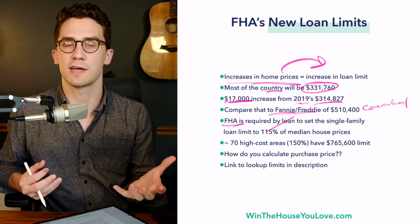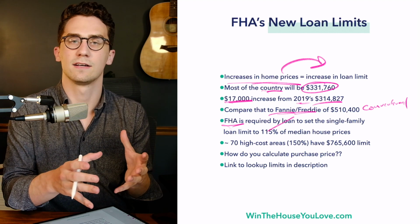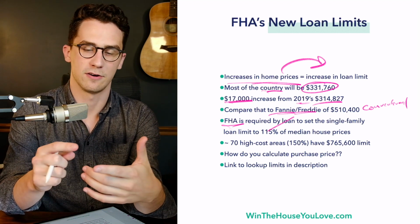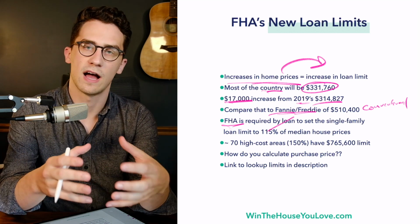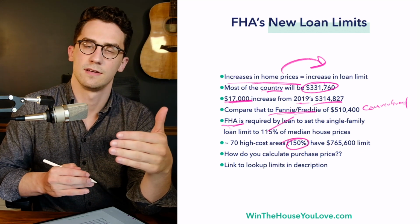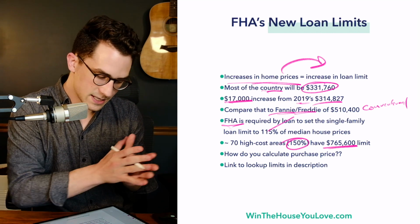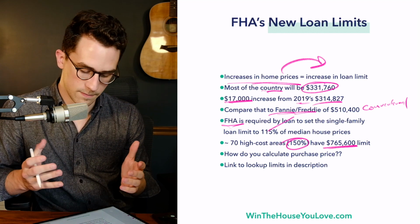FHA recognizes that not all counties are the same. For instance, you have high cost counties, and there's about 70 classified as high cost counties. And these are where home values are a lot more expensive than in most of the US. So areas in California, or you have areas like Nashville, those areas are more expensive and are high cost areas. So what FHA does is they take 150% instead of 115% of the median home value. So most of these areas have a $765,600 limit on the max loan that you can get from FHA.